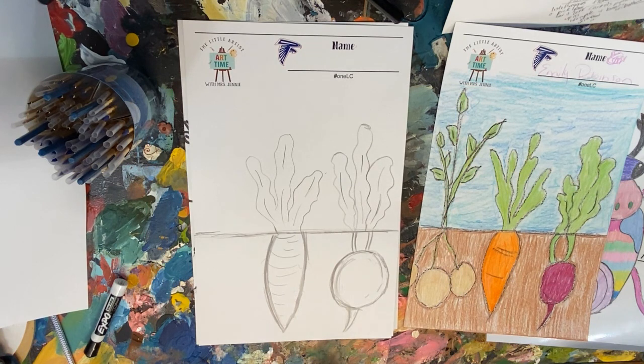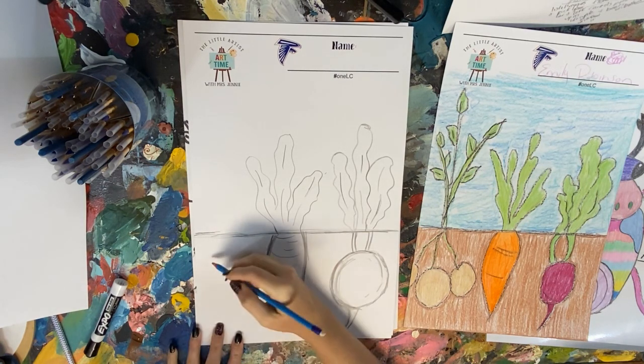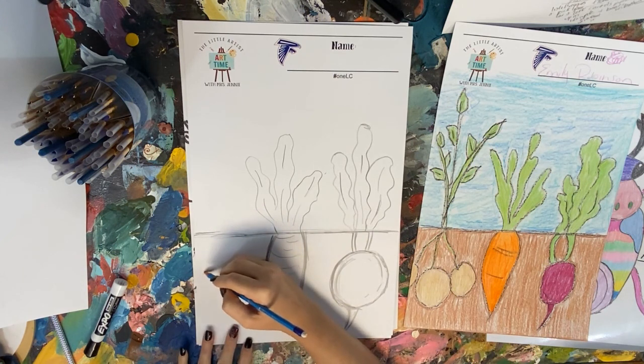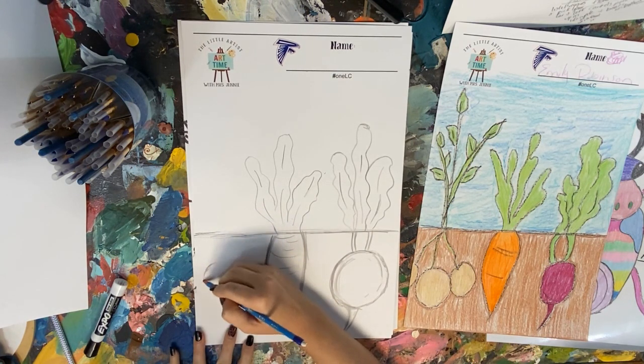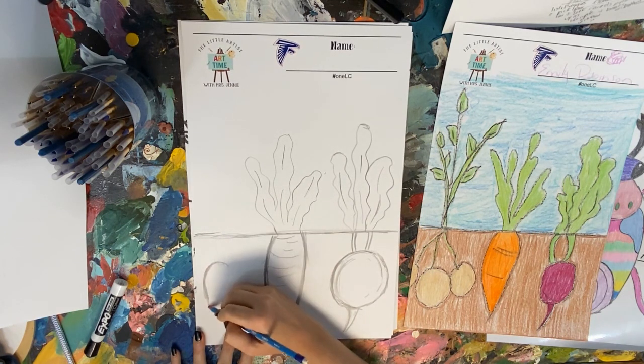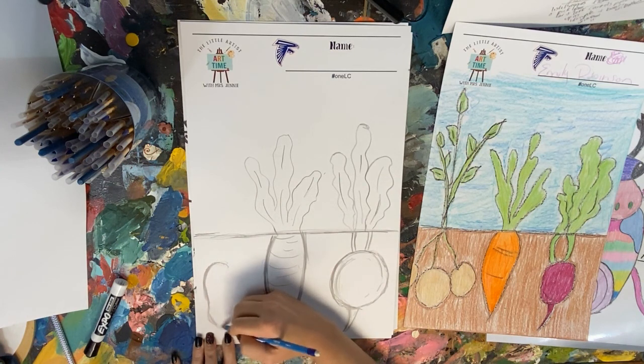So we've got our beet and we've got our carrot, and the last thing that we're going to put is going to be our potatoes. So the ones that we had in our example are kind of perfectly round, and sometimes they are. If you want to elongate yours, you can. So I'm going to elongate mine and make it a little more bumpy.